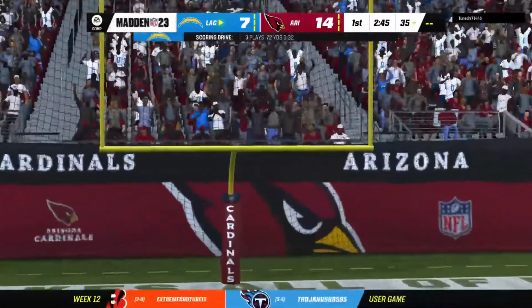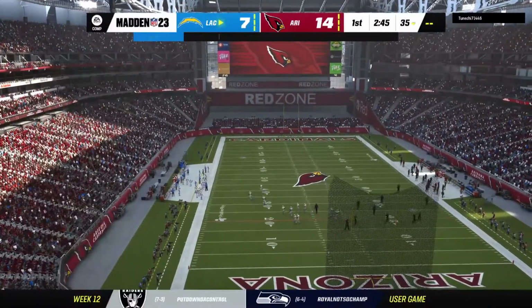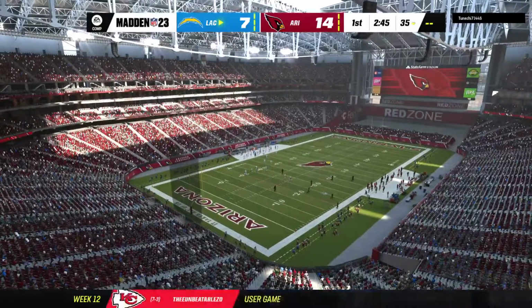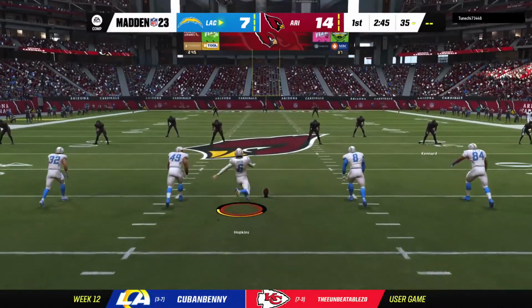Extra point good by Hopkins, and that'll make our score 14-7. Following the touchdown, Dustin Hopkins will kick it away.